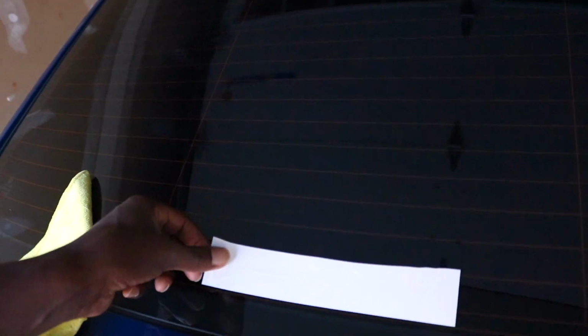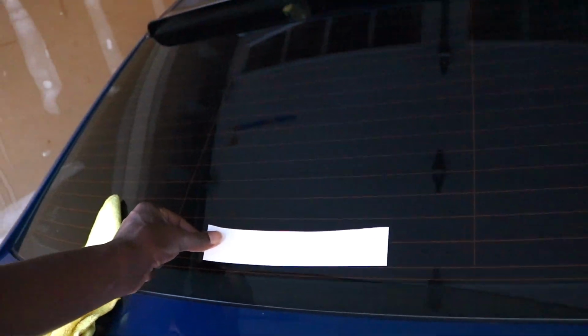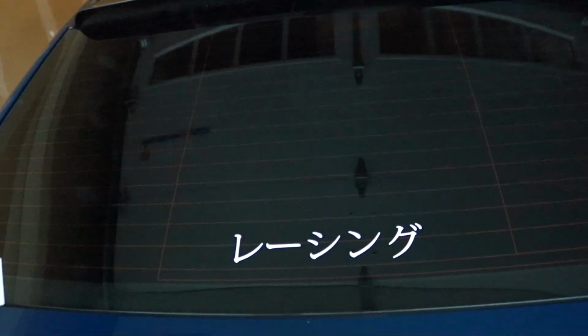Alright, so y'all notice something different? I'm working on a new sticker line, or like a spine, for the back of this car. I already had a few stickers, but I just never put them on, so we're gonna do that right now. So we got this first one. This is from myself. It's just racing in Japanese kanji. So I'm just gonna put that at the bottom. So we got that first one done. I might change it, I don't know, we'll see.